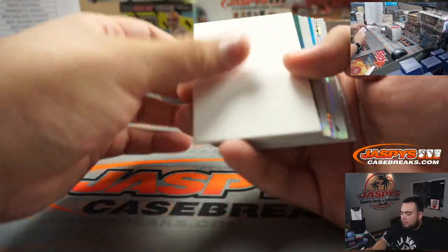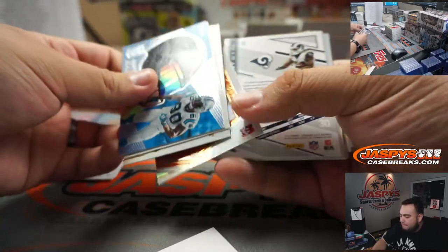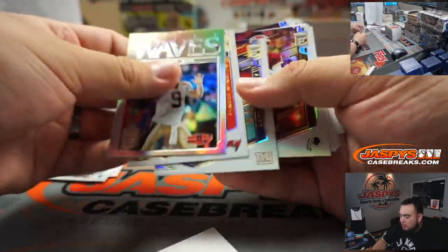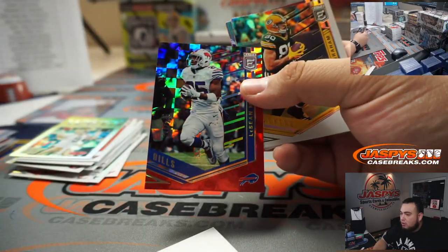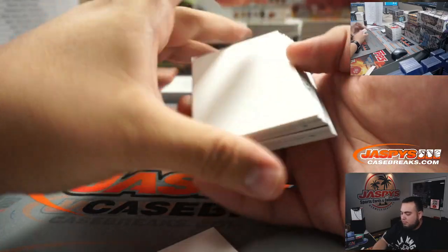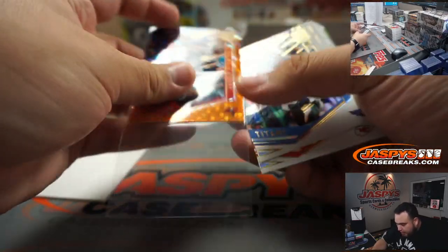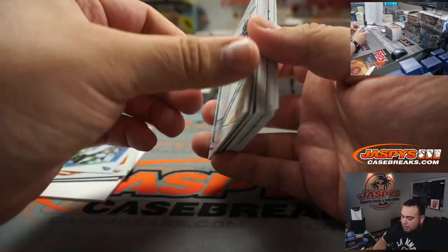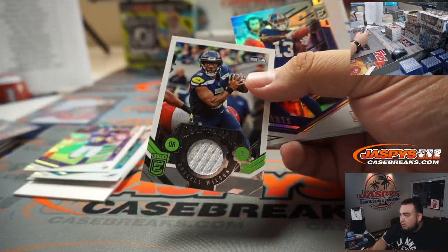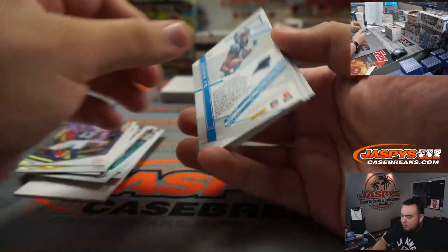Cardinals going to Jonathan Baker. We got a Kyle Lauletta. Todd Gurley. LeSean McCoy. 49ers, famous Jameis. Frank Gore for the Dolphins. Little Russell Wilson relic. Seahawks going to Matt. You got DJ Moore.